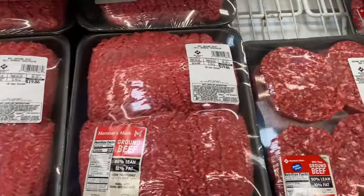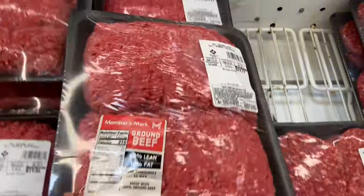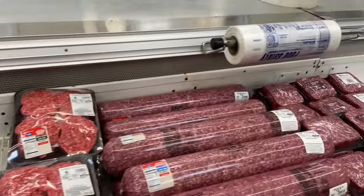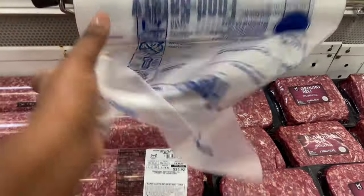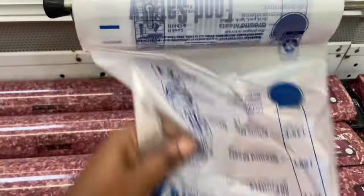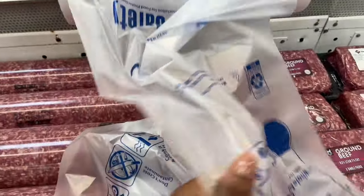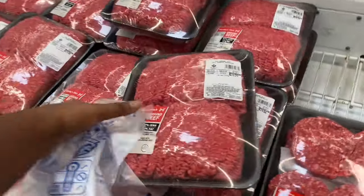So this ground beef is over $4 per pound, but I'm gonna go ahead and get it because I'm not stopping at any more stores today. So I'm gonna get this one for $19.77, but I always get two of these bags and I double up on my bags. So I'm gonna go ahead and do that because we don't want the blood leaking anywhere. Not in the cart, not in the car. And get it off. Thank you. Thank you so much.